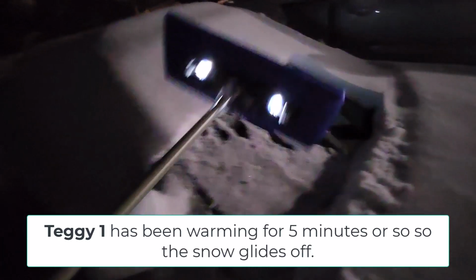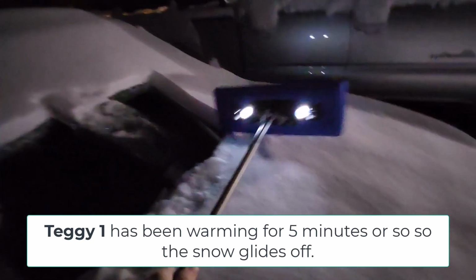Alrighty. So here we go. This is a very soft way to do it, and I really prefer this over the hard rubbers or the plastics. I'm just being very gentle here. Trying to be gentle. Don't want to hurt Teggy 1 more than I have to. Get all that snow off the windshield.